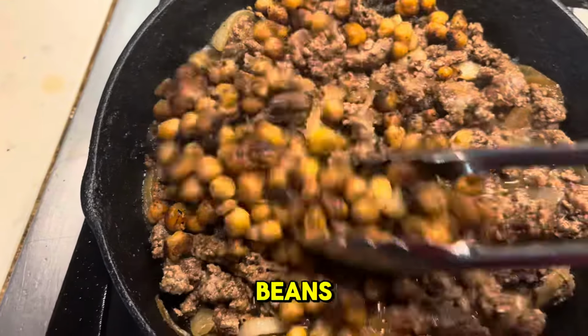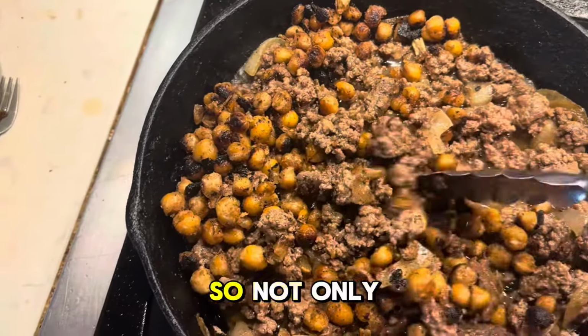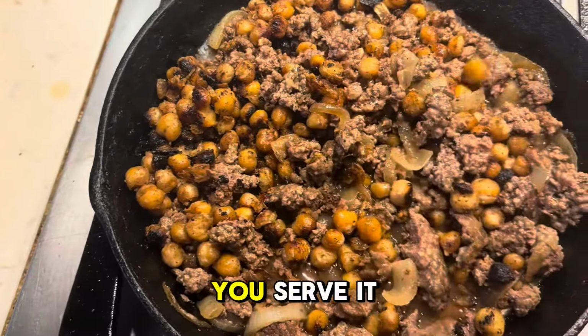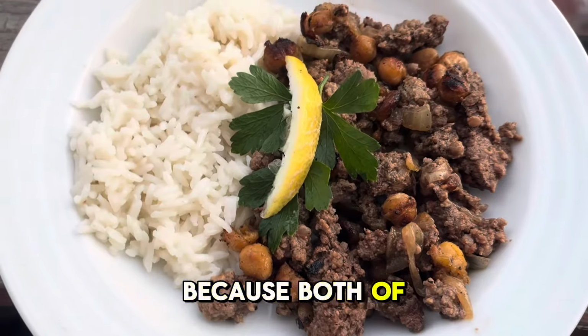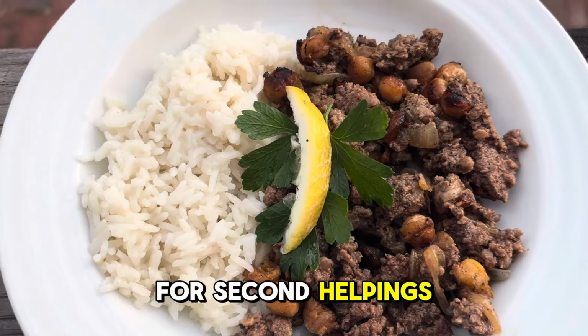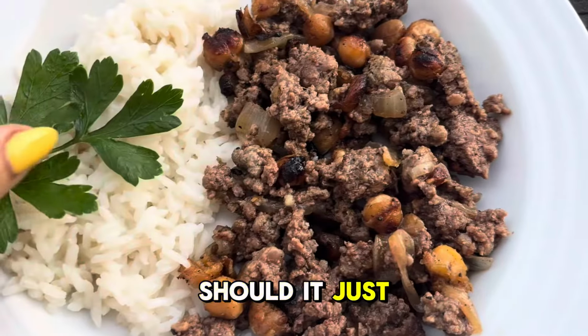And crispy garbanzo beans, like rice, are never as tasty as they are when they are fresh. So not only do you make this quickly, you serve it quickly. And get on with the night. And I know it was good because both of my kids asked for second helpings, both of them. And I played with the garnish. Should it be lemon and parsley? Should it just be parsley?